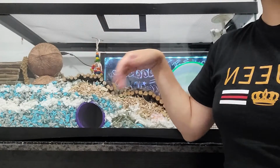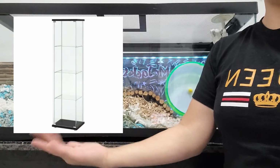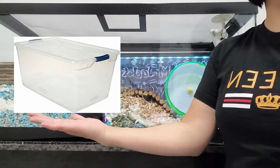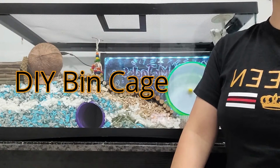If you have the money, I would suggest getting an aquarium like this. 40 gallon would be the minimum. You can also get the IKEA Detolf, which is cheap and bigger. If you're on a budget, I would suggest getting a bin like this. There are so many DIY bin cage tutorials that you can check out.